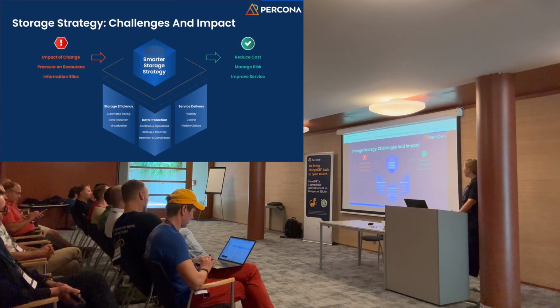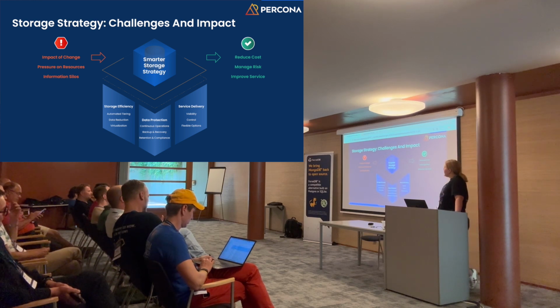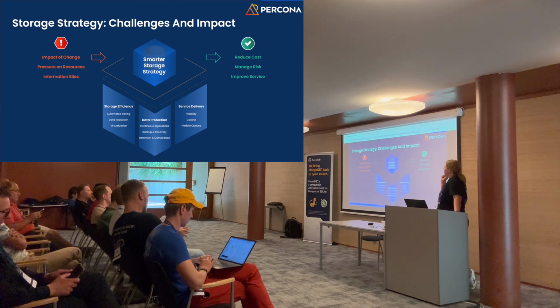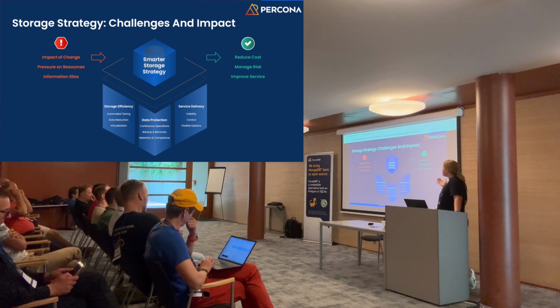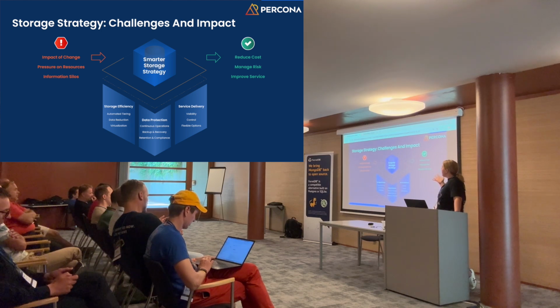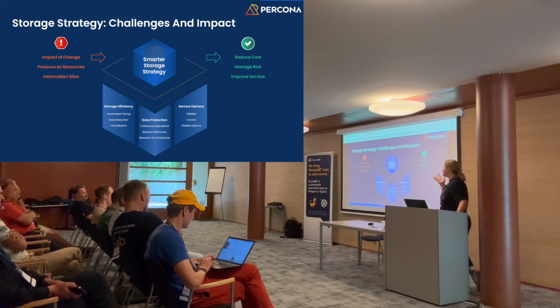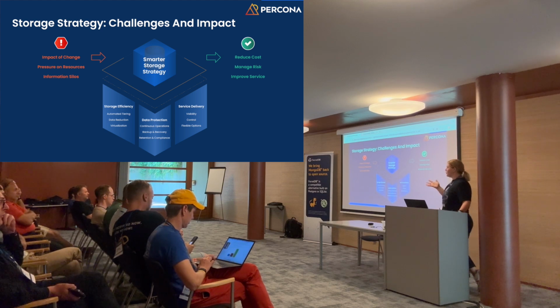There are different factors and business needs that drive smarter storage strategy, like the impact of change. Obviously, you have to consider the market trends, mind the technology changes, and be as flexible as possible. There is pressure on resources, which is always the case for growing companies, and information silos. How to manage data across regions, across departments with different accesses? How do you actually manage those? And there are business needs like how to build your storage efficiently, how to protect your data, and all your business needs influencing your strategy and planning, obviously.